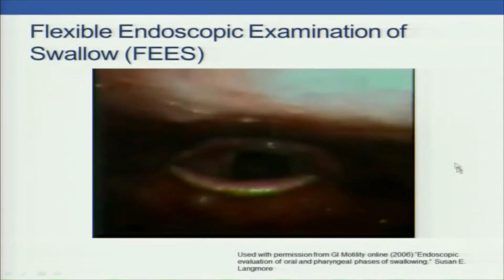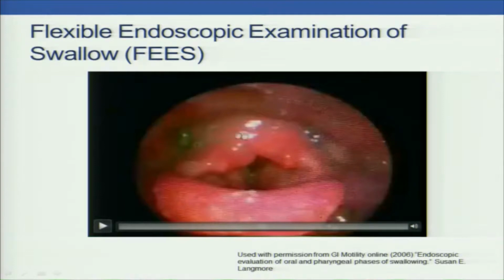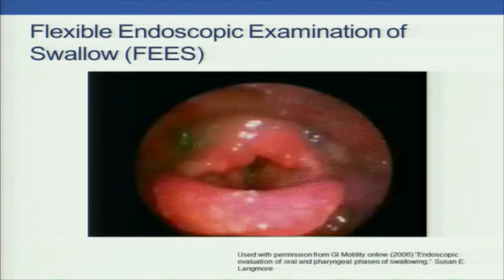Okay, so contrast that with this video of a FEES examination of a patient who does not have a normal swallow. First of all, you'll see that we've got the epiglottis here. There's probably some edema here in the hypopharynx. This kind of green, gunky stuff is probably residual from the swallow test that they've been doing. Essentially what the speech pathologist does is a lot of times they put food coloring in with whatever substance the patient is ingesting so that they can actually see what's going on. So in this scenario, the patient's going to be swallowing something that's whitish.